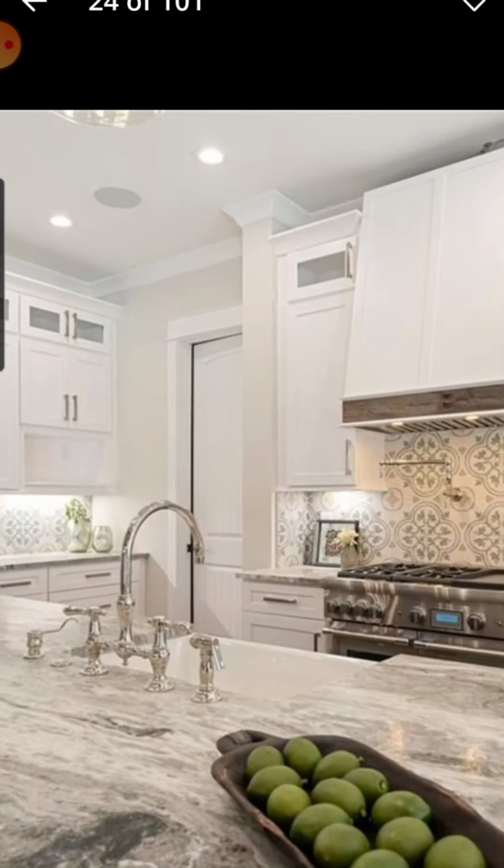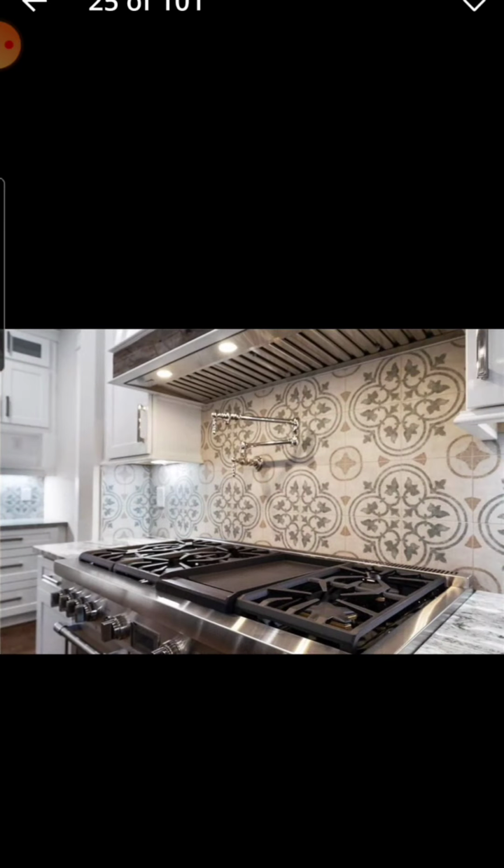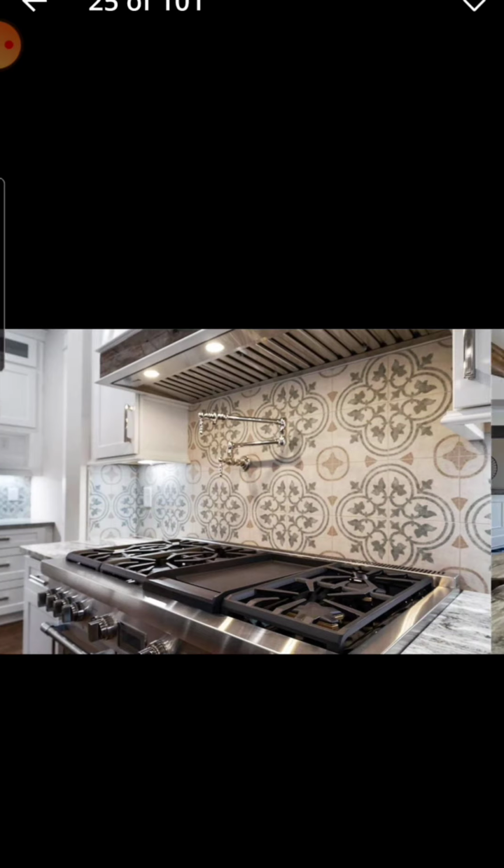And then you do have the classic sink there for the farmhouse aesthetic. We're going to continue on here. All right, there's the pot filler. Very great look there. The hood is beautiful for the venting up at the top. Always necessary and very nice. Yep, once more, another aesthetic there. Looks like the dishwasher and the microwave are both in the island.